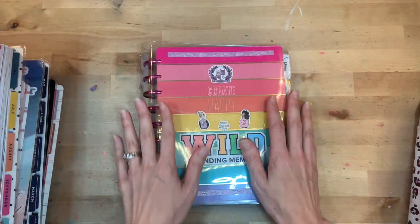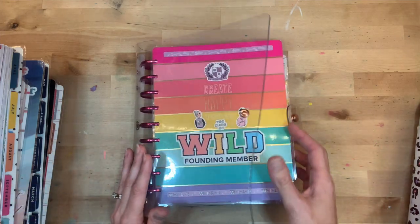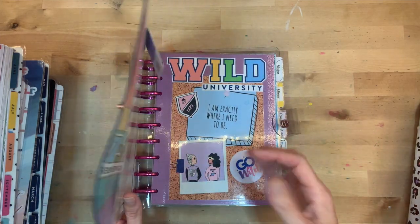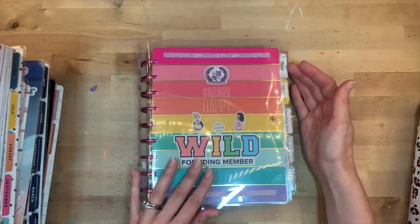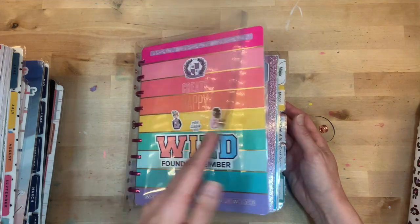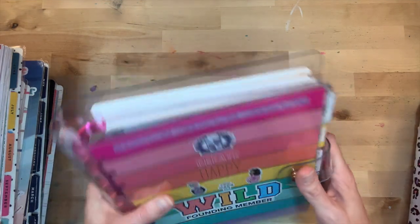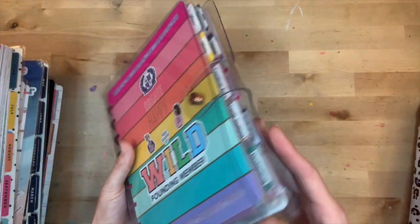I also have some planners that I use for some projects. So I'm a member of Wild University, which is a fun online kind of professional development or personal development tool. And so I keep all of my Wild University stuff in this planner. I come to it every couple of weeks, something like that, but it keeps all of that together and organized.